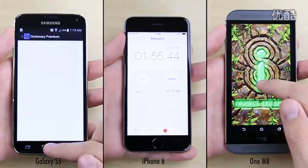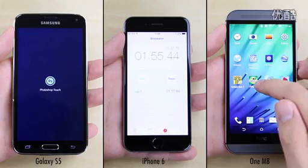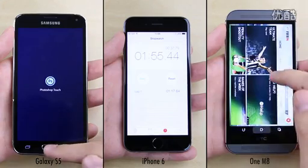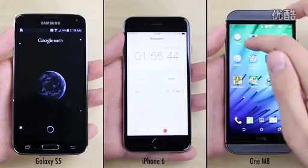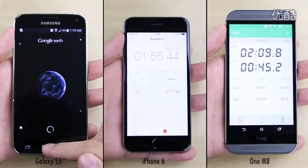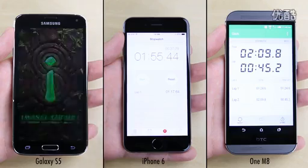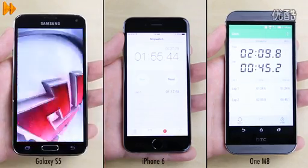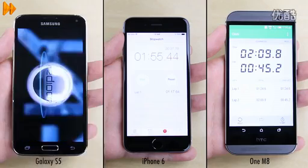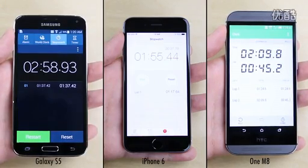So in case you missed it following all that action, the Galaxy S5 officially finished the first lap with a time of 1 minute and 37 seconds, which is 13 seconds slower than the HTC One M8 and a whopping 20 seconds slower than the iPhone 6. The M8's official time for this race is 2 minutes and 9 seconds, and well, the Galaxy S5 had to reload every single app in this second lap, so I'm just going to fast forward it here where you can see it finished just under 3 minutes at 2:58.